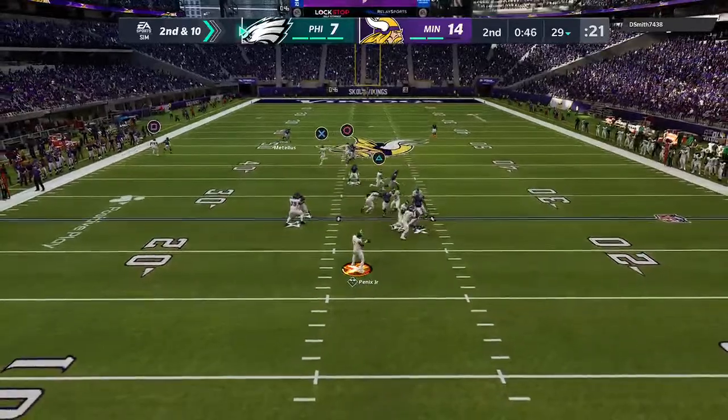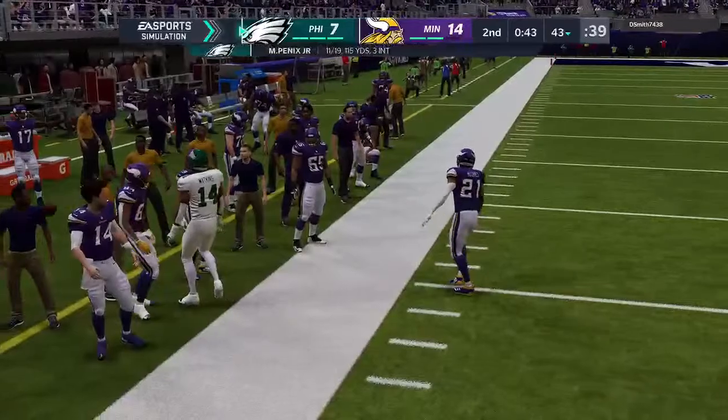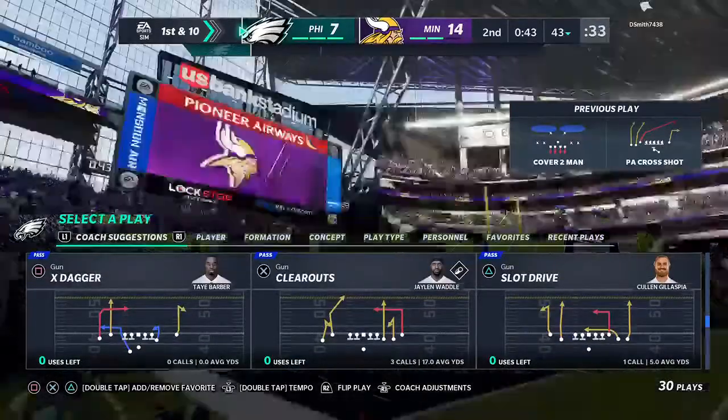And 2nd and 10, he'll look to throw again. He's got his man on the comebacker. That's Watkins. And past the 40 before he's out of bounds. 50 catches for him now on the year, and he's got a first down.